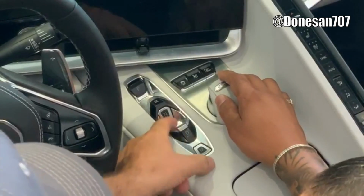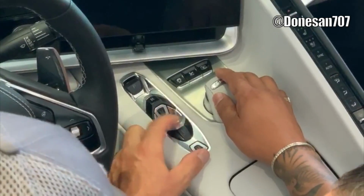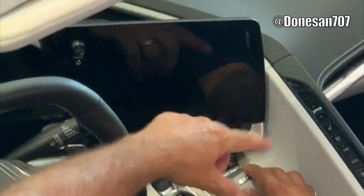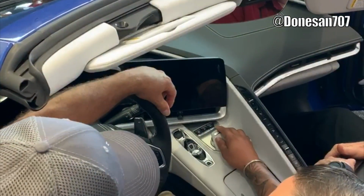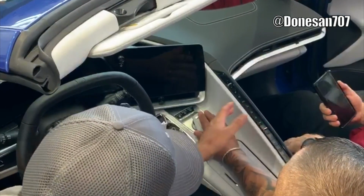This is your transmission. You pull for drive, and push for reverse. The infotainment's right here, your phone controls, your radio, your navigation, all that. And then just to the right of you is all your HD controls, your video things.